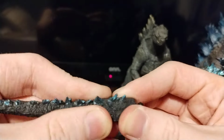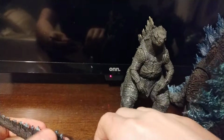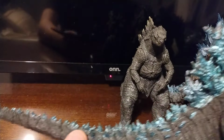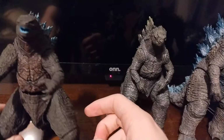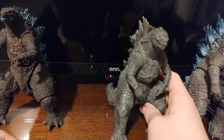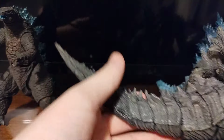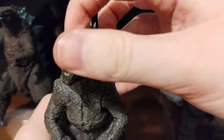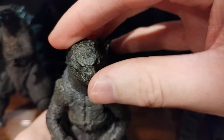It has amazing engineering sometimes, but sometimes it's held back a lot, which is just a shame. For the NECA though, I'm gonna start with the tail because I'm gonna segue this into... actually, no, I'll leave it with the Hiya. I'm sorry.